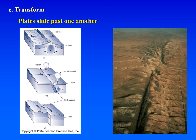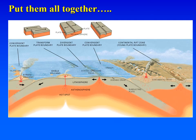Okay, any questions at this point? Again, most of what we're going through in this chapter you've probably seen at some point in time, but I want to make sure everybody's kind of on the same page. So this is just a diagram where it's kind of all put together. You can see the various features going on here. You can take a look at the slides on your own time if you like.